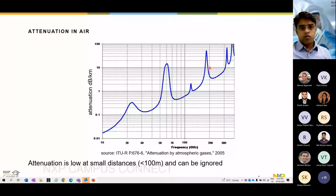Which is not good. You want to transmit something and receive as much as possible. So this is where you see some interesting frequencies, something around 77 gigahertz, which is almost like a minimum of absorption. Not much absorption of the EM energy happens at that frequency. So this is the first clue for the choice of frequency.